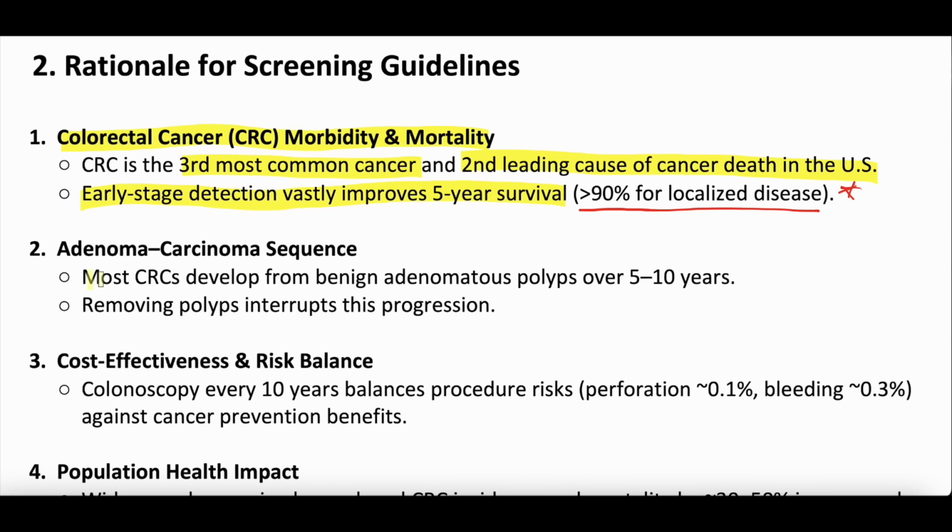Most colorectal cancers develop from benign adenomatous polyps. So we're going to talk about what that is. And they usually start from those and then develop into colorectal cancer over 5 to 10 years. So if we can, again, identify this early and get rid of the polyp, removing polyps interrupts this progression. You could prevent it from even getting to cancer. And if it has progressed to cancer and you detect it early, you can do a lot about it.